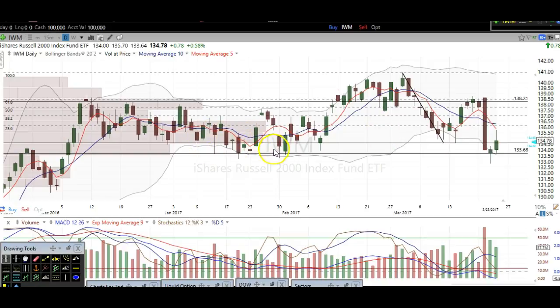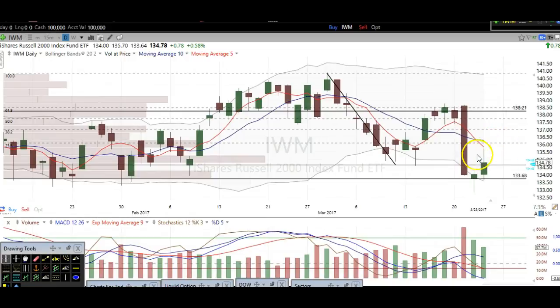This is a big level of support, like we mentioned before. We mentioned that level when we were up here, before we reached this level. So if you followed along, you should know about these levels moving forward. So now it looks like we can get a short-term bounce at least here because of this hammer candle right here, and then we closed over the previous day's high right here. So definitely some action that to me looks like we can see some short-term upside on the Russell 2000.